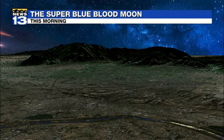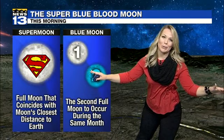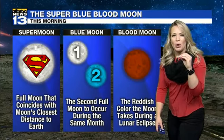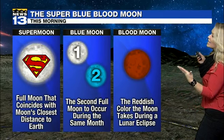I mean, this is very unique in the fact that we have 3 lunar events and phenomena all happening at once. The fact that this is a supermoon, 7% larger, 14% brighter, as the moon is the closest it's going to be to Earth in its orbit. It's a blue moon, which has nothing to do with what color it is. It's just the fact that this is the second full moon in the same month, and the blood moon, that blood part, just because it has that reddish tint to it because of the lunar eclipse. I mean, this thing is awesome.